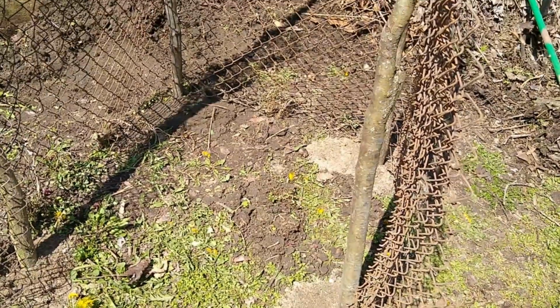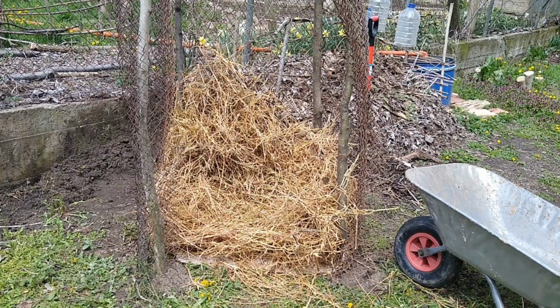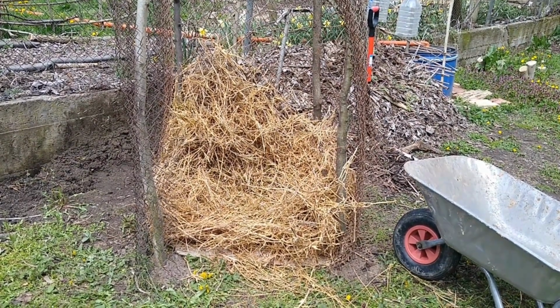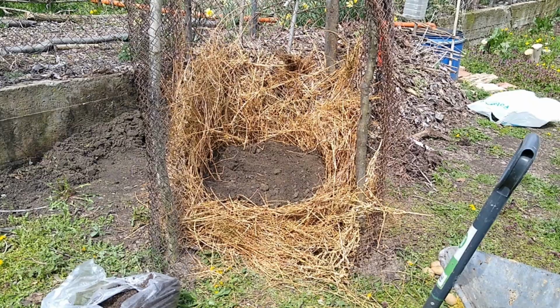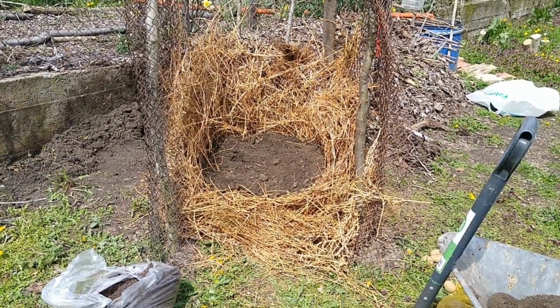Once the potatoes are ready for harvesting, we can undo the front and just take them out. The bottom layer needs to be lined with straw before we start putting the earth in. We also need to build it up around the sides. This stops the earth from coming out. Once we get a 6-inch layer of dirt and compost, we can start to plant the seed potatoes.